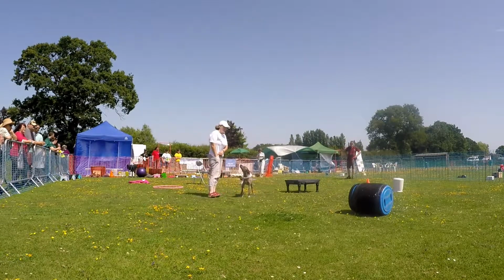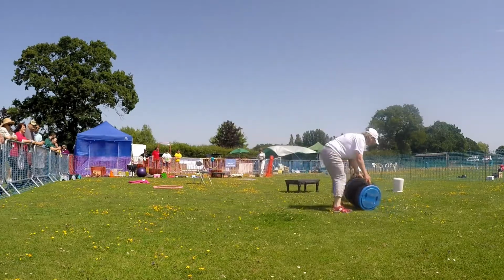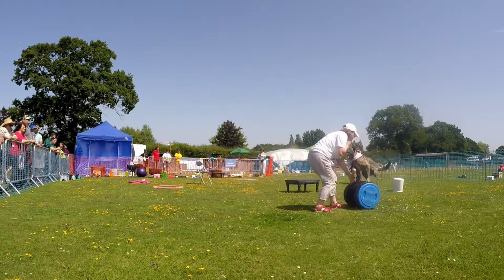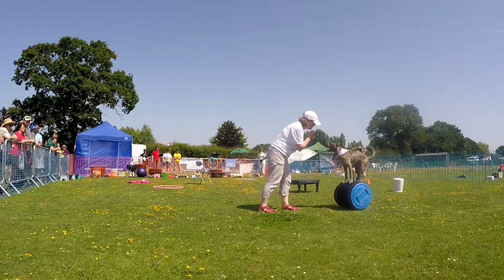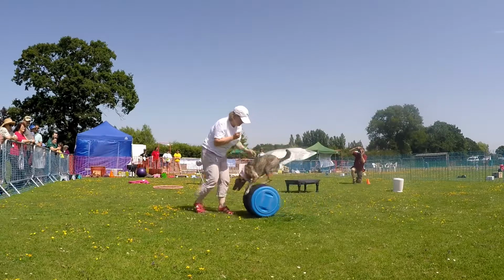Now the next trick is probably the most tricky of all. Bee's going to attempt to roll on the barrel. She needs to balance on top and actually walk backwards so that the barrel can move forwards. Clever girl, go for it, Bee. Well done, Bee!